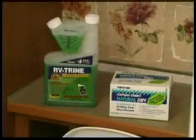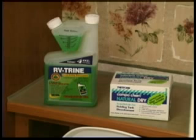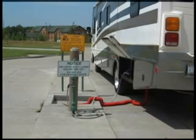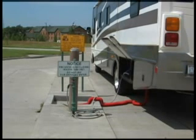It is recommended that RVers use environmentally friendly enzyme bacteria-based chemicals because they consist of natural organic chemicals. However, they do have a lower organic strength, which is better for the dump station, but they don't control the odors as well as formaldehyde compounds.